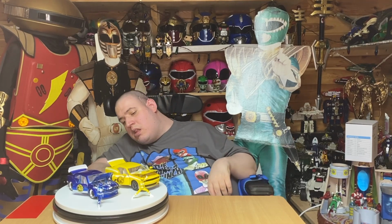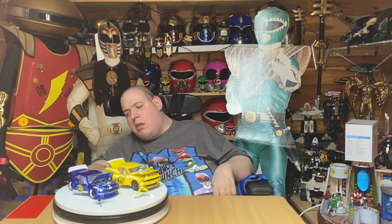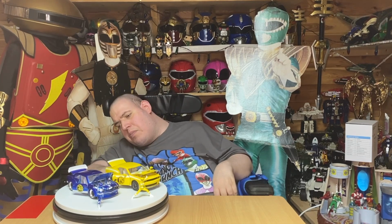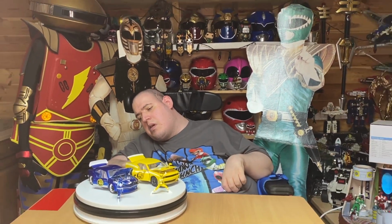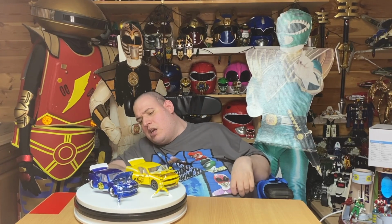So here they are out of the boxes, and they look absolutely fantastic. They really do. Now, I've got everything open on them to show you what actually opens. And they are based on real cars. One's a Mazda and one's a Dodge. I think the blue one's the Mazda and the yellow one's the Dodge.